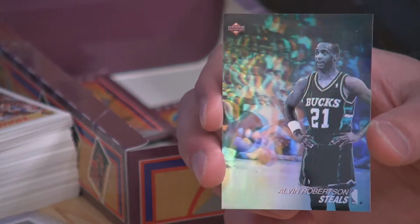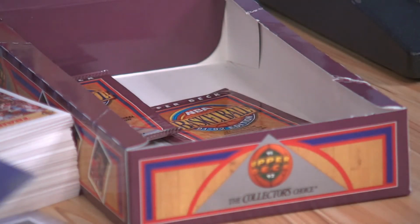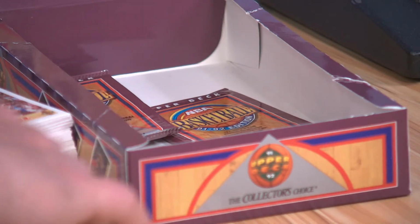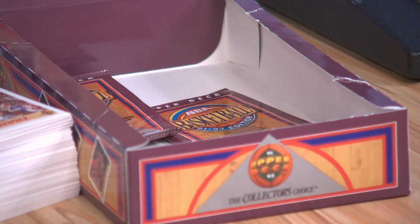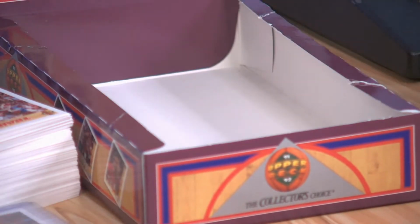All right, so this is our third hologram of the same card. And it's the same exact card, too. I wonder if per box they only did the same, I don't know. I want to say probably not, but you never know. Who knows? Just can't believe how many Jordans we've hit from this one box. Really impressive. Indeed.